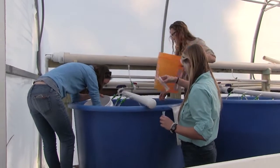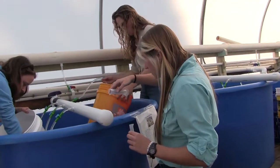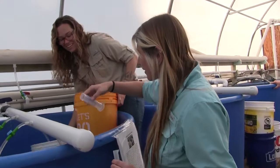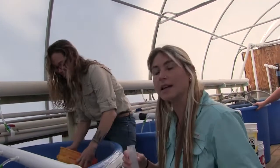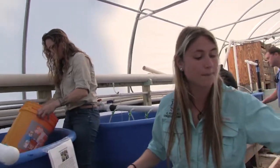Can add them to get like a free volume. Okay, let's say that again. Last year you just had how many? Last year, we got like 80,000 scallops. 80,000. Yeah, and so it was just impossible to hand count each one. So now you do a volume.